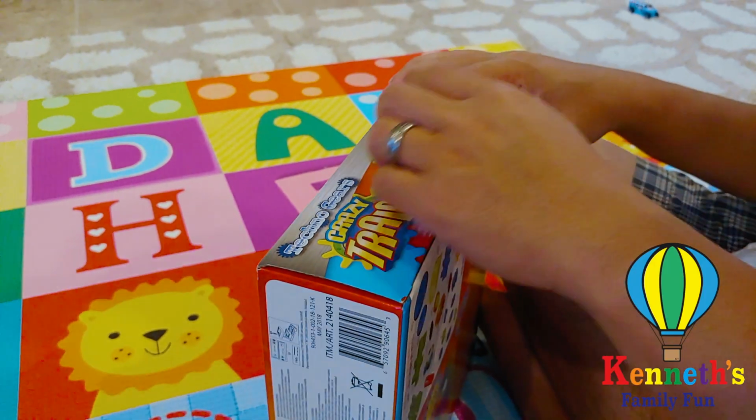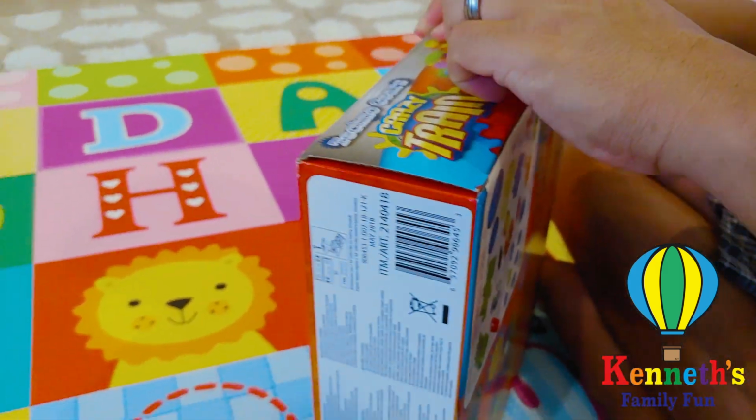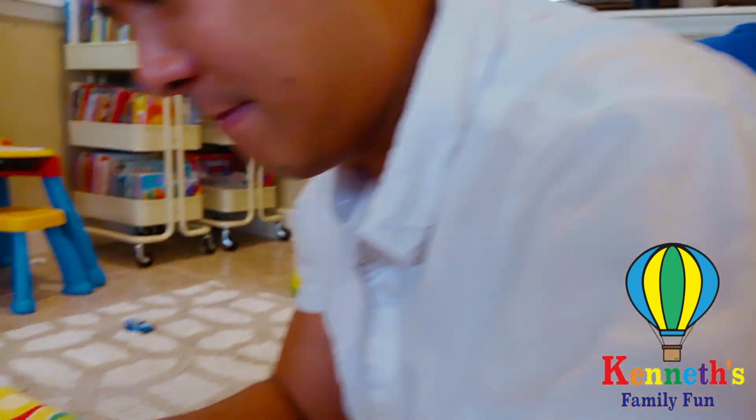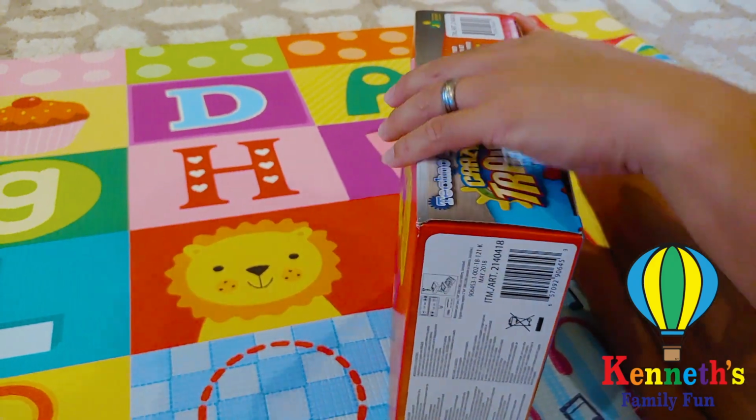Now we're building the Crazy Train. Yay! And you're getting mommy dizzy, Kenneth. You're going round and round in circles. I'm going dizzy. Are you going to help daddy?